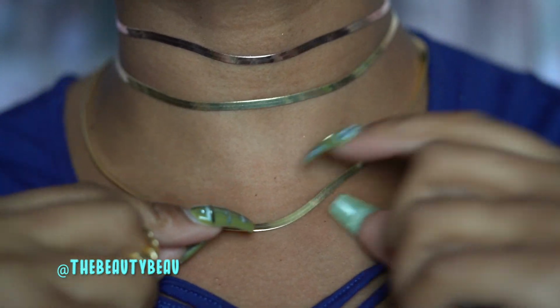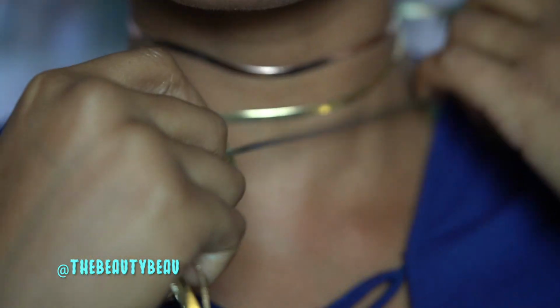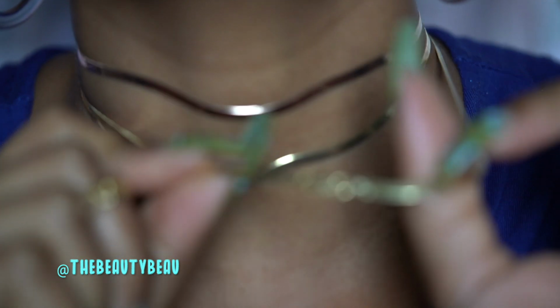However, with the Adina's Jewels one, there is no lobster clasp. You're pretty much stuck with the length that you have, which is a pretty decent length because there's no adjustability here.